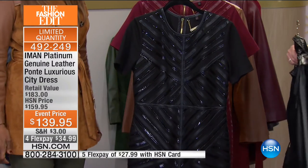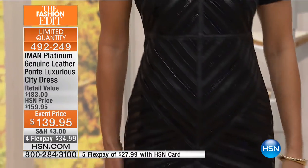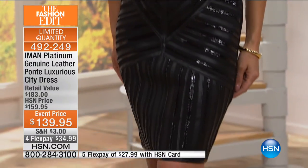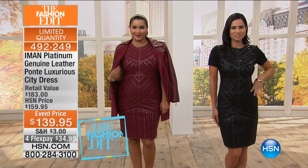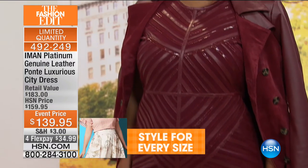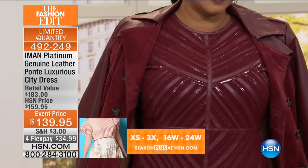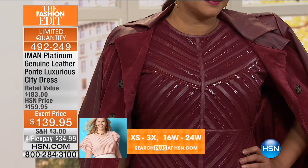If you can see how much the models are enjoying wearing it, too. But the problem is, at this point, we have only 600. It is only for the show, and it's only for this hour. And this will not be coming back, especially for this kind of price. Even at retail, where in the world did they get that retail price of $183? I have no idea.